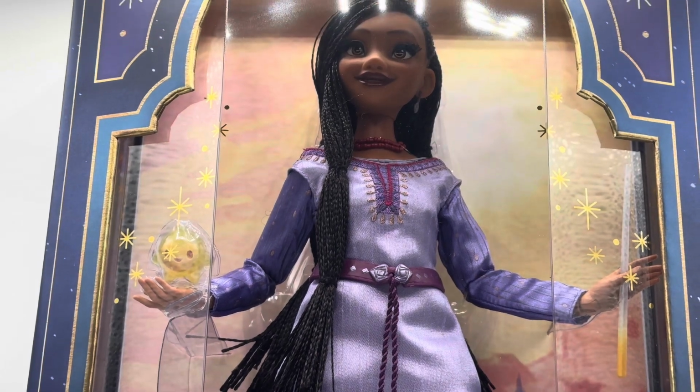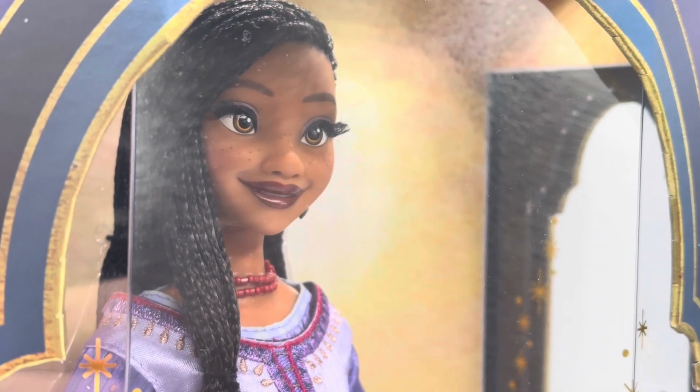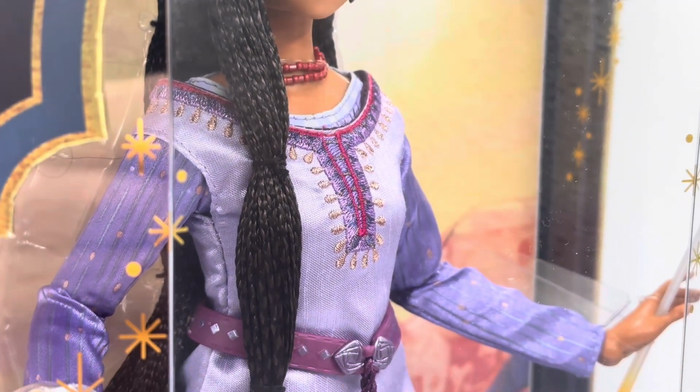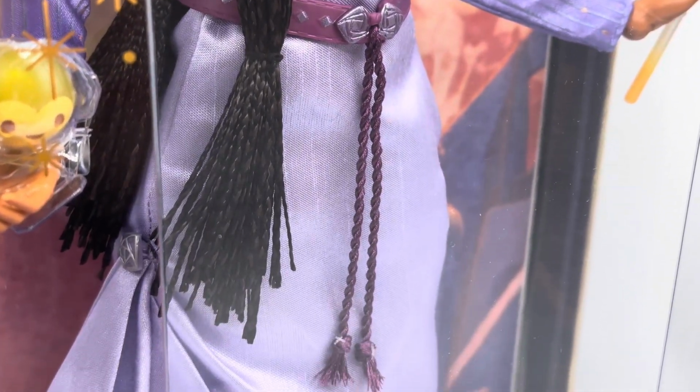Now, Wish was a big comfort movie for me when it came out. I saw it 3 times in theaters, and it definitely was just a movie that I needed to see. I don't think it's the greatest Disney movie of all time, but it's also not bad by any means whatsoever. And if you haven't seen Wish yet, I highly recommend you go watch it on Disney+.